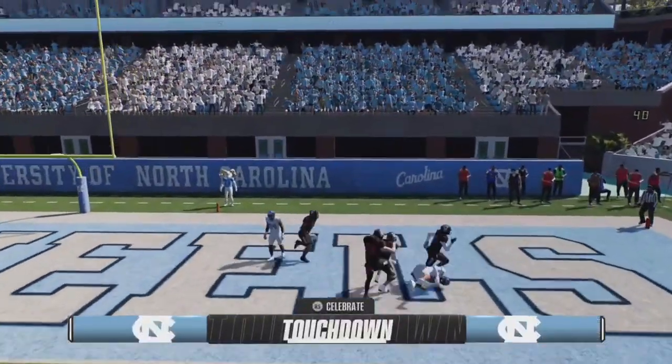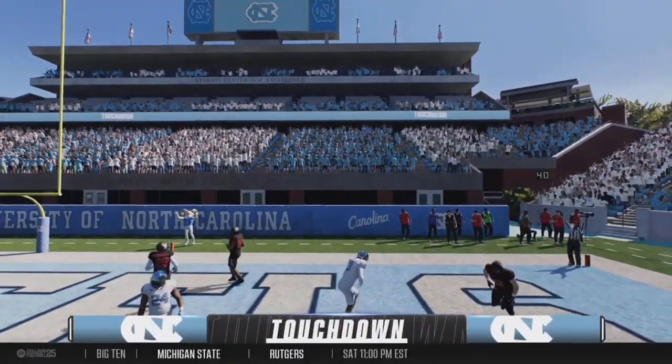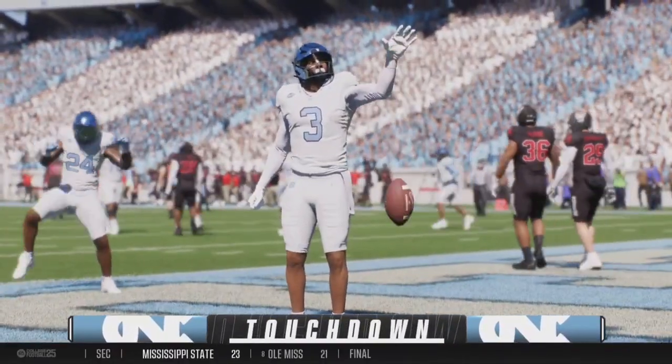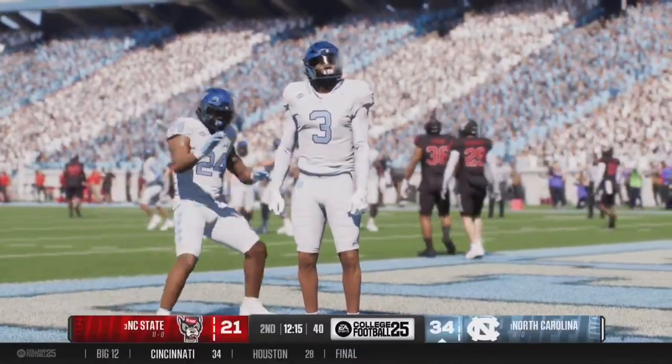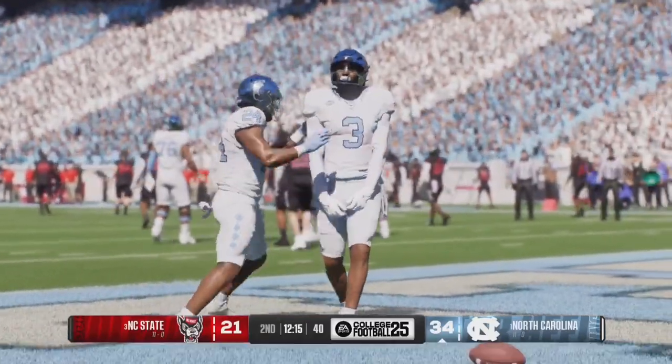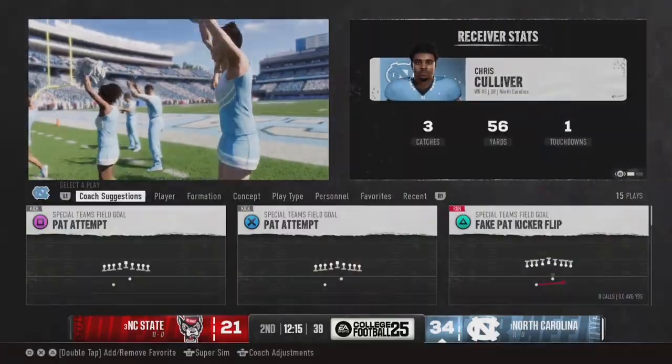Looking for 6. Catch made in the end zone. Touchdown, North Carolina. Well, that's a thing of beauty right there. Good job all around. Offensive line gave the quarterback enough time. Quarterback puts it right on the money. And with this receiver running a route like this, it makes it tough.